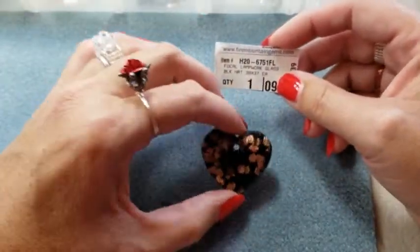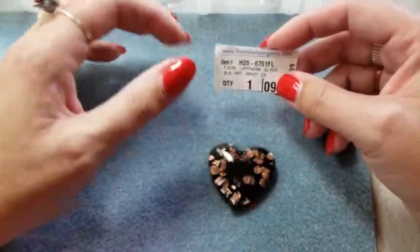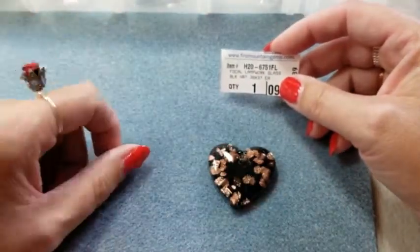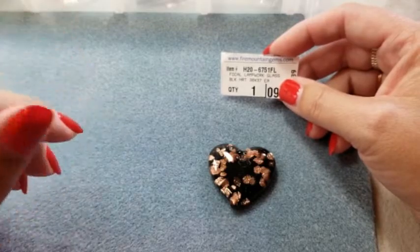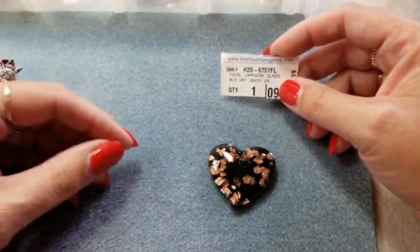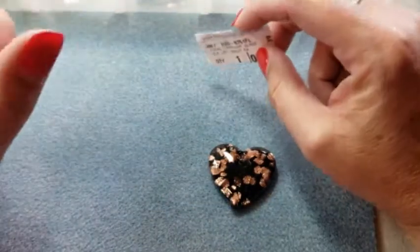But with the beads, when I find bead stuff, I buy them in bulk. I don't just hand pick through stuff unless I find a necklace that has really pretty beads on it that I've never seen before. Aside from that, I'm buying in bulk when I buy my beads.